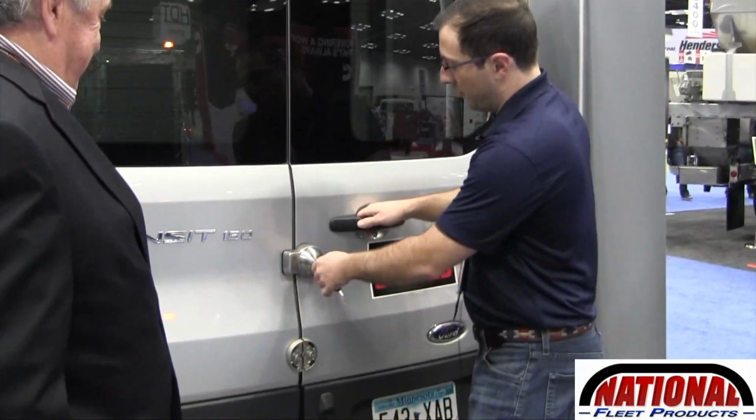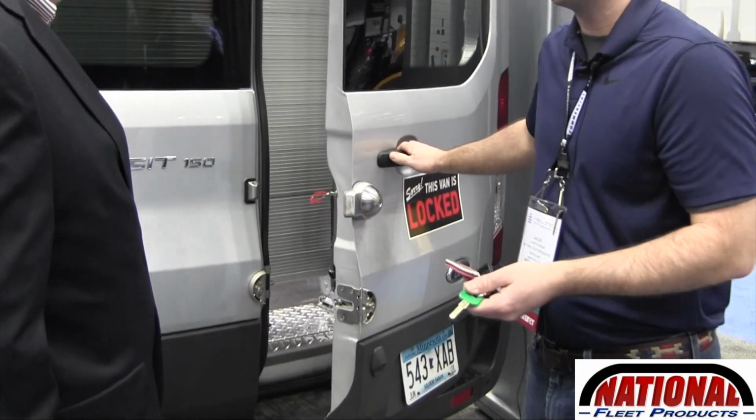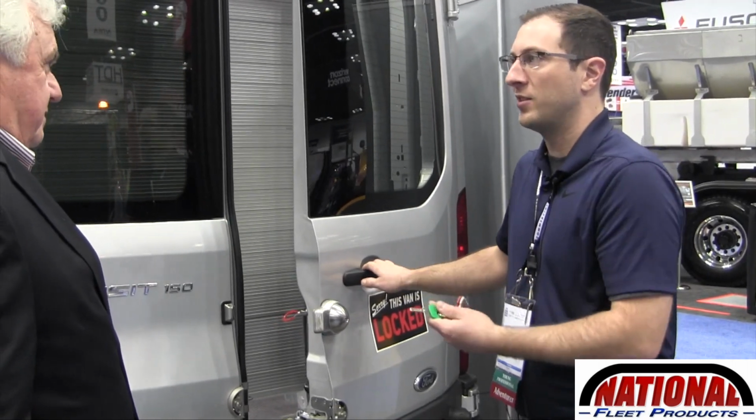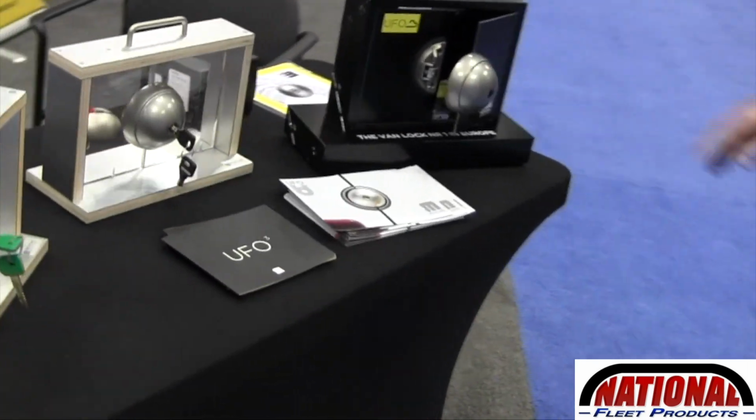Exactly. So let me show you how quickly and easily it opens. It is much quicker than a puck lock style system. Also, it forces compliance. From the owner's perspective, if the door was closed, it's locked. I have a new model of this that's available.